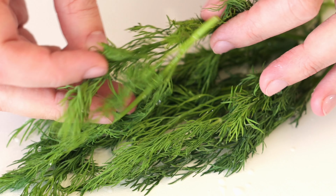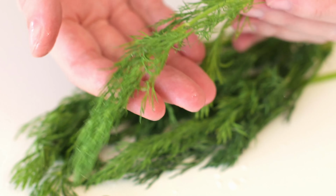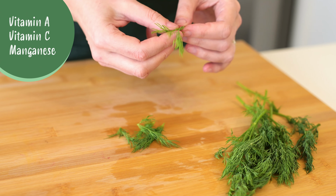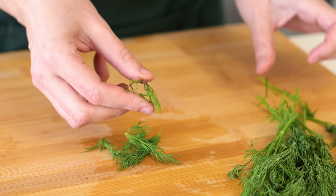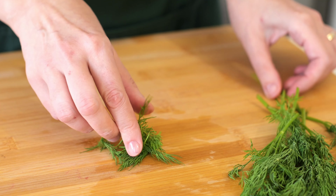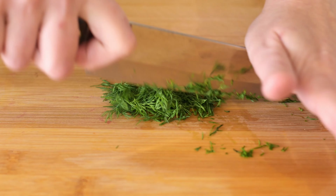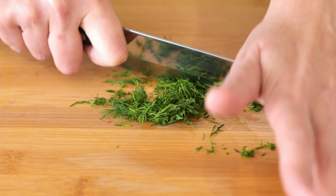Secret number 4. Adding fresh herbs to the salad brightens up the flavors. Today I chose to include fresh dill, but fresh parsley, chives, or cilantro also work well. Did you know that dill contains vitamins A and C and manganese, which play an important role in brain function? Dill is also rich in antioxidants that help protect brain cells from damage caused by free radicals.